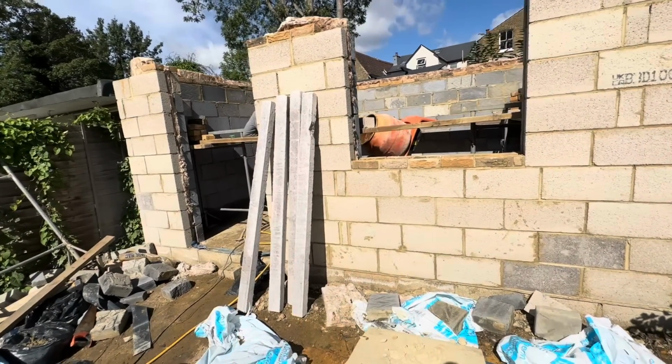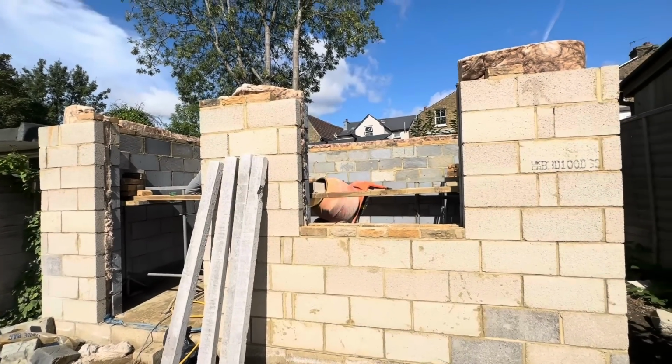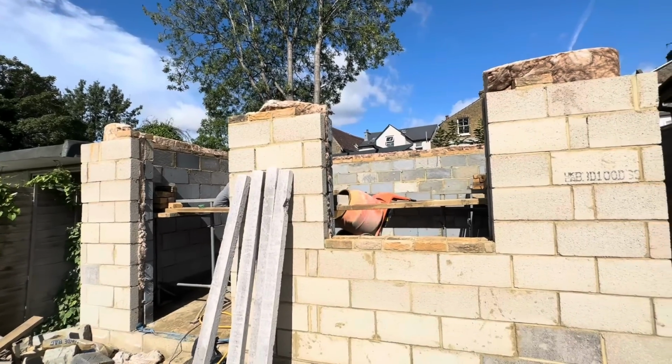All right, so yeah, let's get on with it. So basically that's it, yeah guys. So we're gonna crack on with this job, get this wall plate on, and start getting these rafters in.